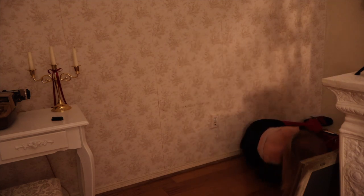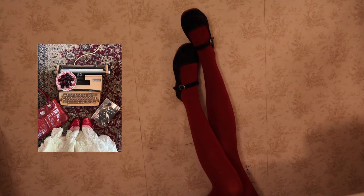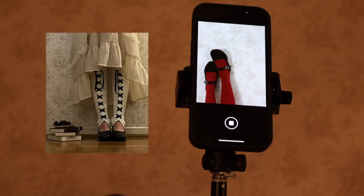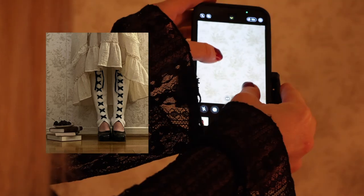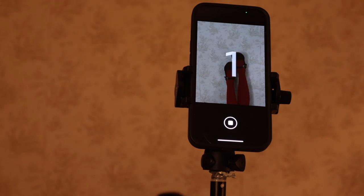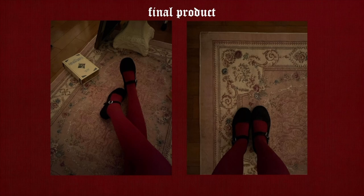But you know, there's a lot of ways you can do this. You can do it how I'm doing it with the wall against the background. You can also do a flat lay version where it's kind of like your POV on top, and you can organize the different props around your feet. You can just stand there and put the camera on the ground and take the picture. There's a lot of different things you can do, which is why I like these so much. I set up the phone and I zoom in a little bit, and then I just run over, put my feet up, and take the picture. And yeah, this is the final product, and I also ended up taking these pictures right after as well.